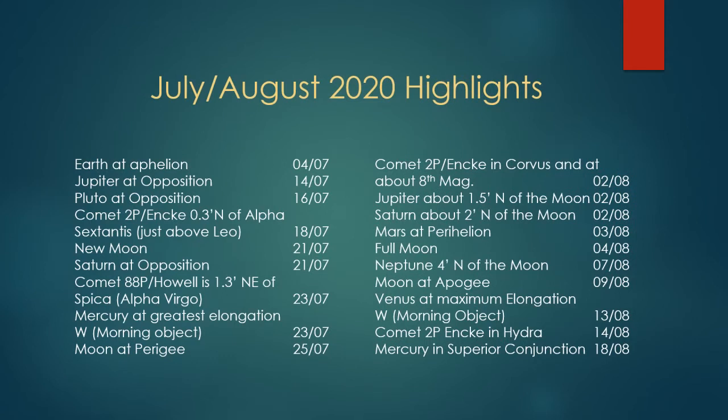As for the highlights for July and August in 2020, there are several rather interesting aspects. The first one was earlier this month on the 4th. Earth was at aphelion, essentially meaning it was as far from the sun as it ever gets. That probably explains some of the cold weather we've had.